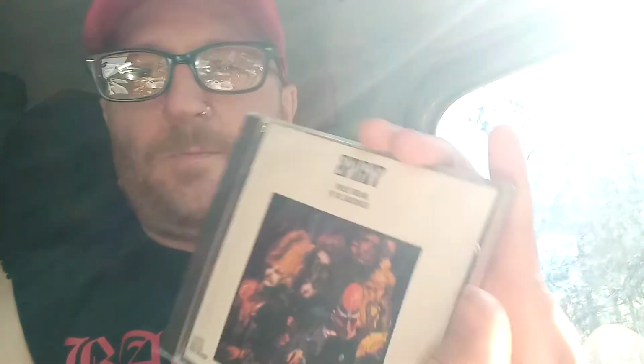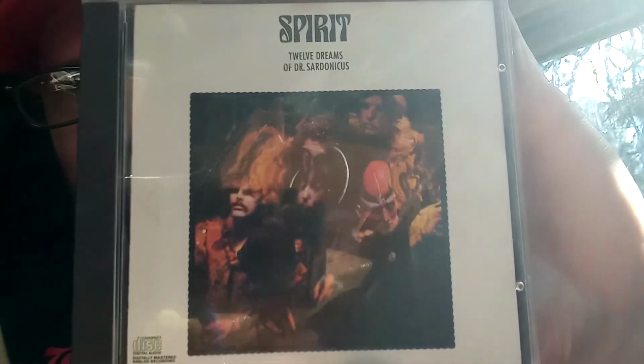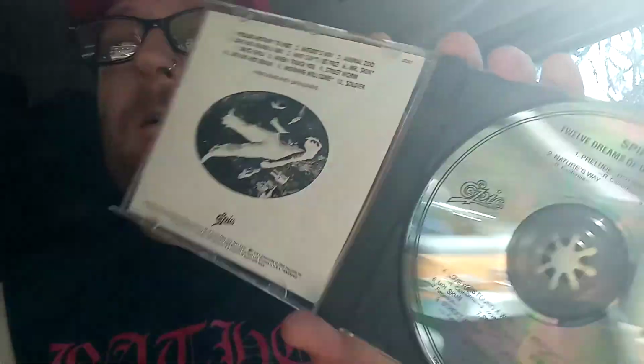Picked this one up on a whim because it looked really fucking interesting, and I still haven't listened to it. When did this come out? This came out in the 70s. It's like 70s, maybe psych rock, I guess you could call it, just from the review that I read. But we have Spirit, 12 Dreams of Dr. Sardonicus. I mean, how would you not buy that? Lately, I've been getting more into psych and prog stuff, and I just thought, well, that looked fucking interesting. Read a couple old reviews, and people love it. People that listen to this shit, far more than I do. So yeah, thought that'd be cool to listen to.